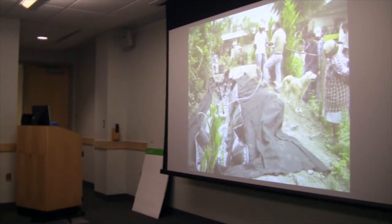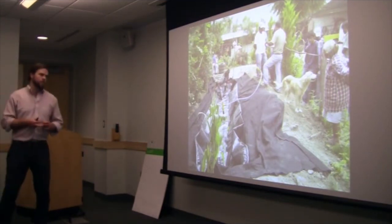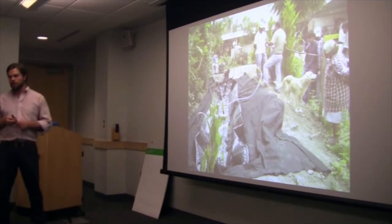And oftentimes it's space. Financial is sort of the easy answer. So we spend a lot of our time figuring out how financing, outside support, things like that can help support these efforts while still maintaining that organic.